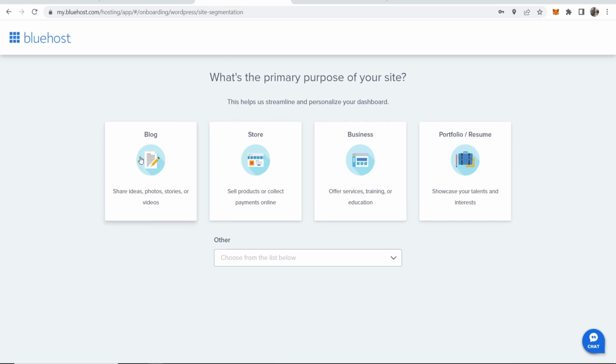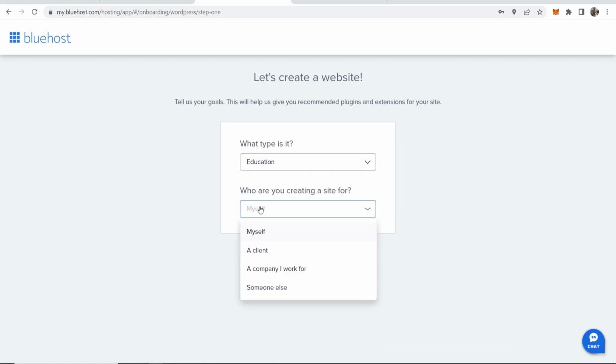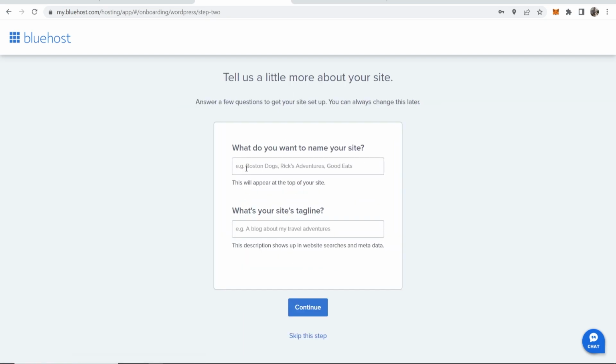So now we're going to be creating a blog, and it's going to be an education blog. We're creating the site for myself. We can click continue, and then you can give your site a name and a tagline. Now you can change this later, so don't worry too much about this. Just put something here. I'm not going to enter in a tagline, we'll just keep the name filled out.